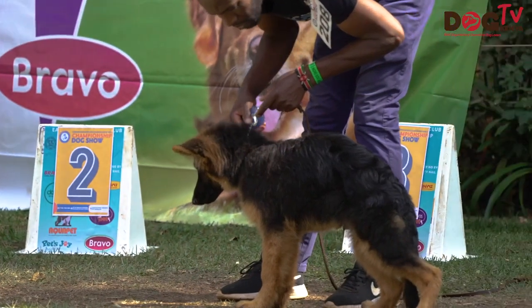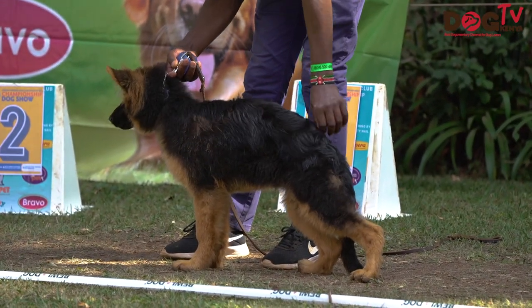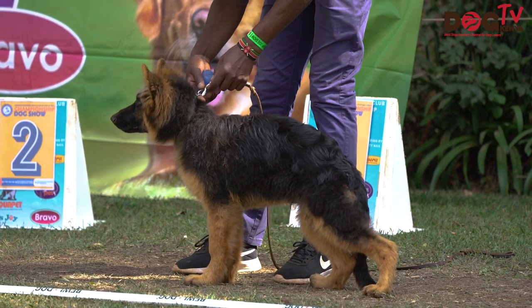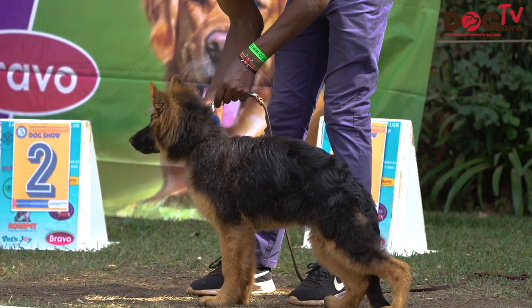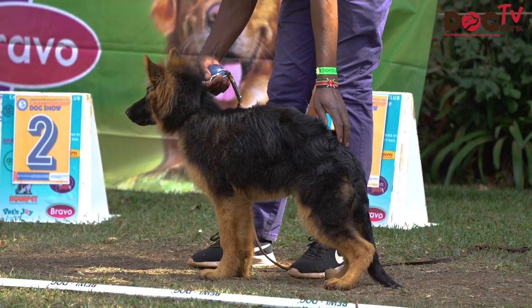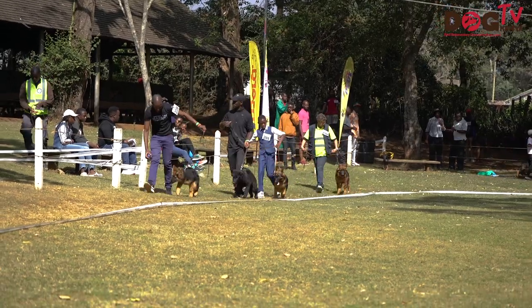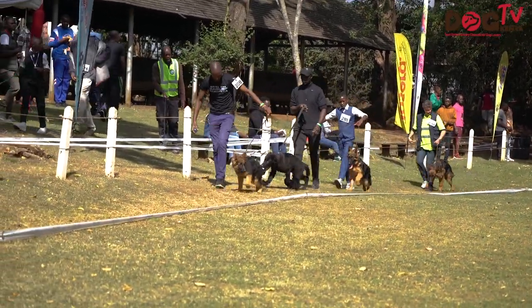Congratulations, very promising three. In the fourth place, show number 208. For his age, he should be more developed as he is a male. So a male of 5 months old should be more developed. He is not developed as much as the other dogs in this class, so we have to judge him this day.